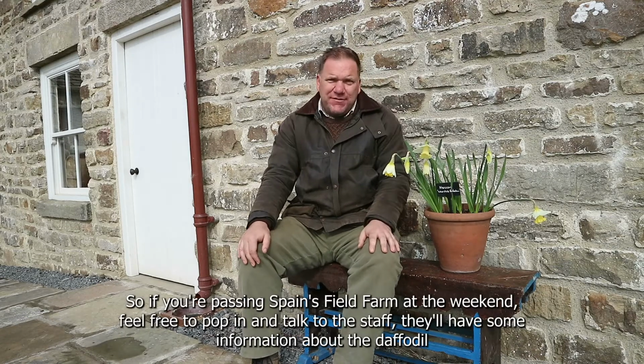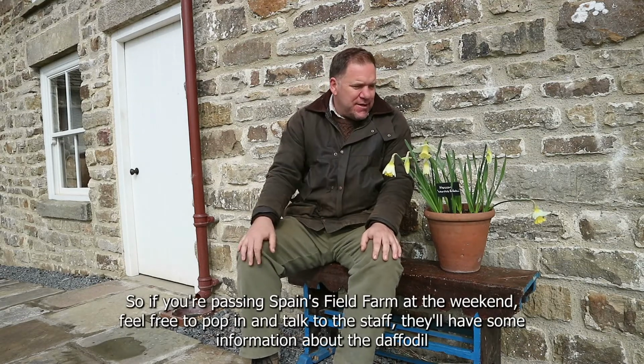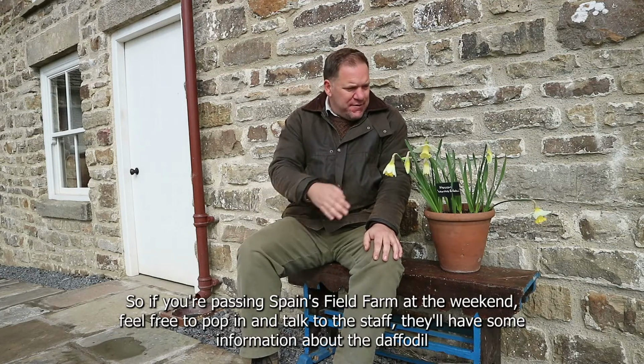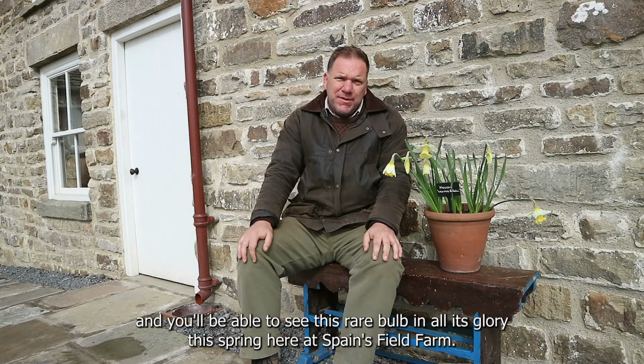So if you're passing Spainsfield Farm at the weekend, feel free to pop in and talk to the staff. They'll have some information about the daffodil, and you'll be able to see this rare bulb in all its glory this spring here at Spainsfield Farm.